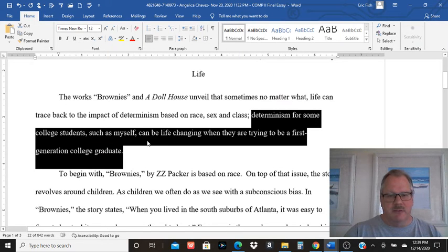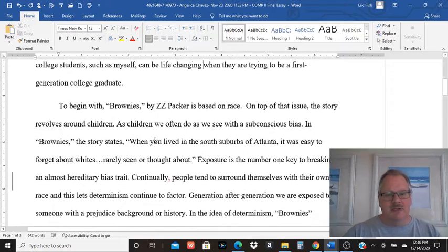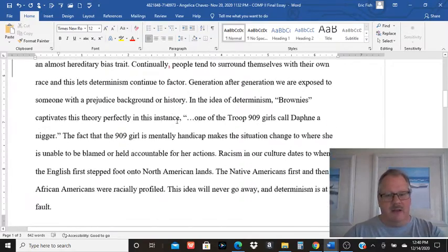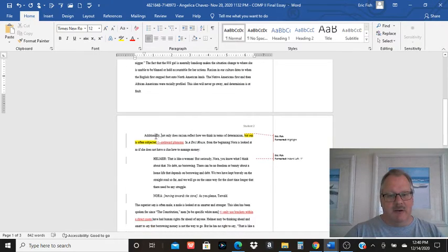Determinism for some college students, such as myself, can be life-changing when they are trying to be the first-generation college graduate. That is supported by a lot of research. First-generation students have a lot of struggles because they don't have people to guide them through the processes. But she's going to talk about Brownies and spend a paragraph on Brownies. Then she's going to spend a paragraph on Dollhouse.